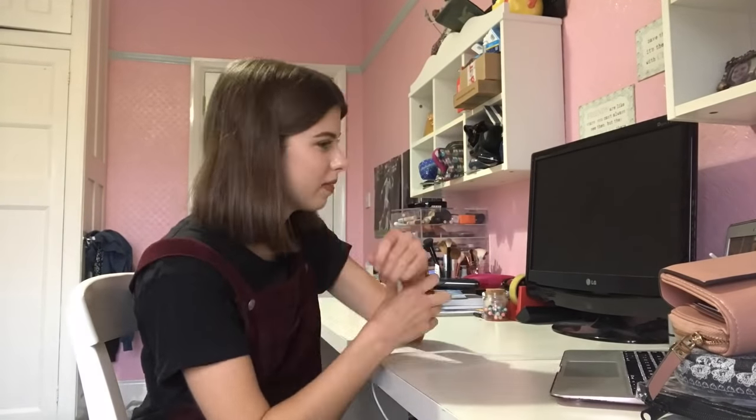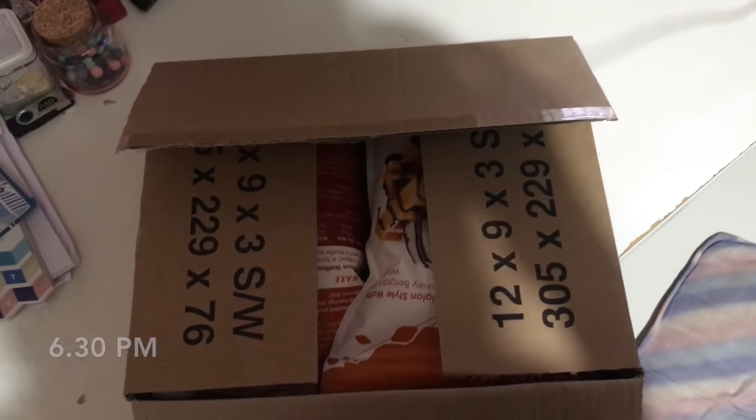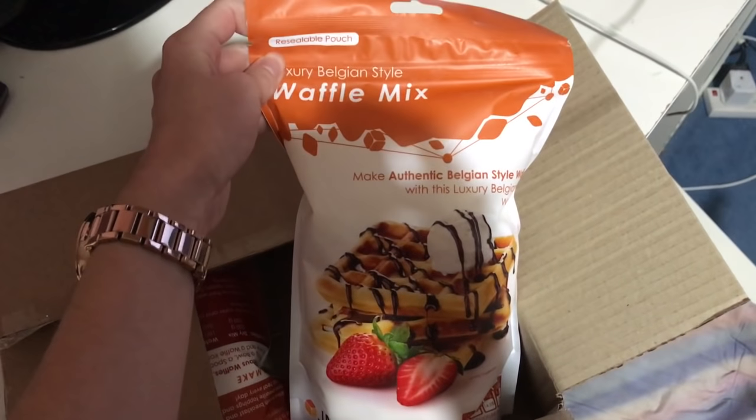I had some discipline and dragged myself away from the phone to get some more stuff done. So I've just had a delivery. This was outside my door. And apparently it's my going away to uni present. Waffle mix! Very, very exciting.